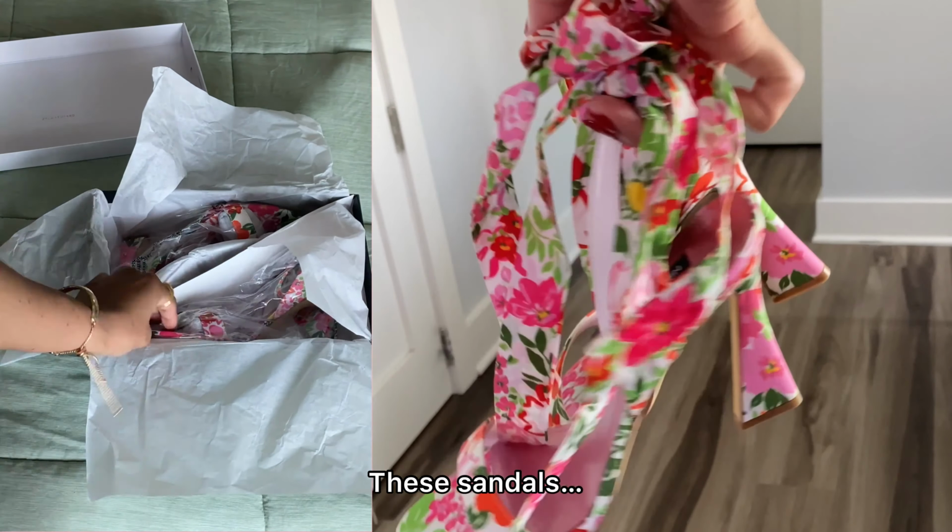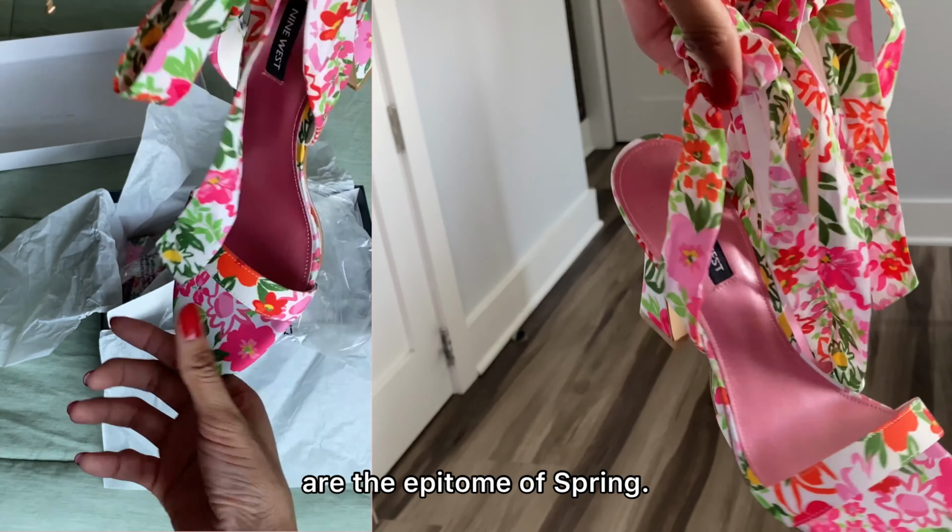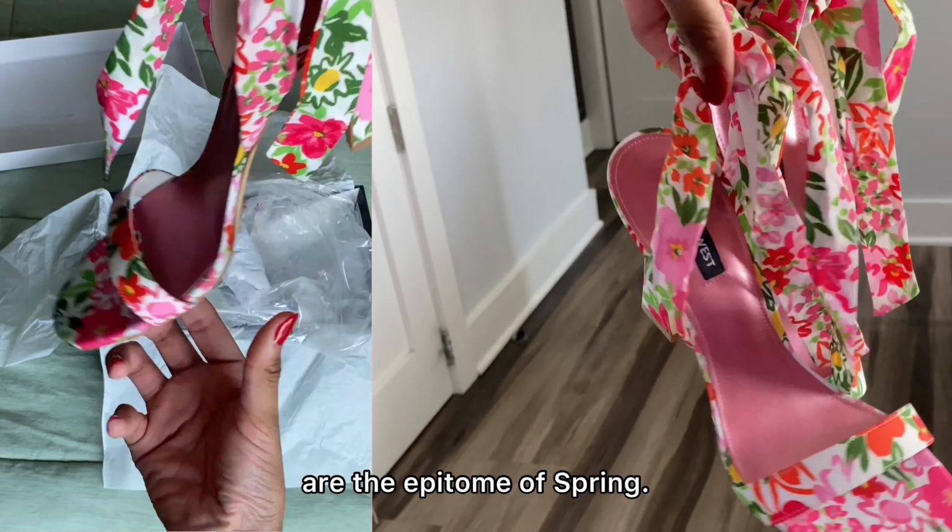These sandals are the epitome of spring. Do you think I should keep them? Because I can wear this with my dresses, with my skirts and blouses. This is extremely feminine. You can wear it with pink, green, orange, white, nude, yellow.